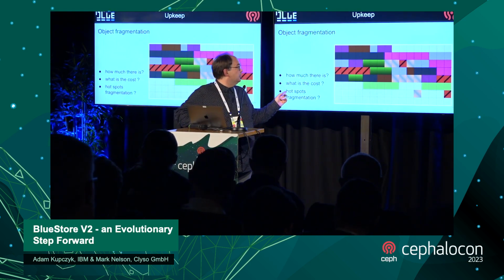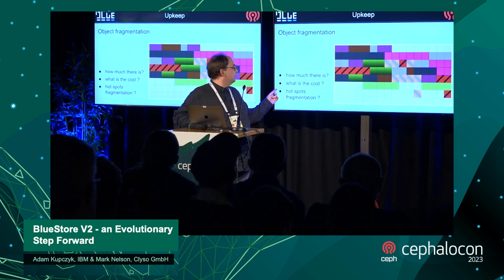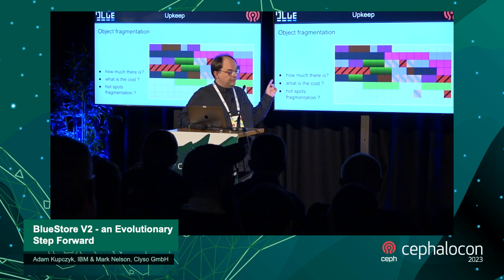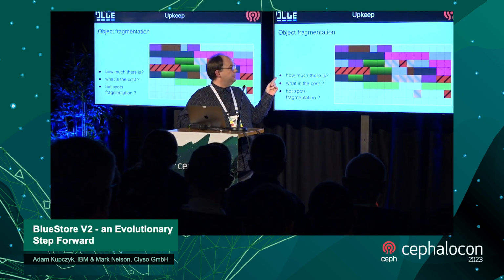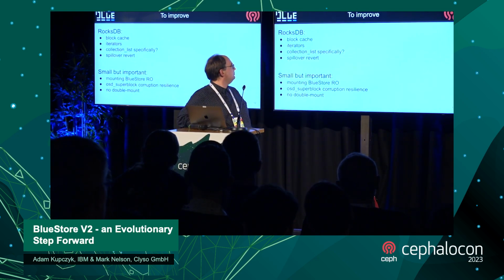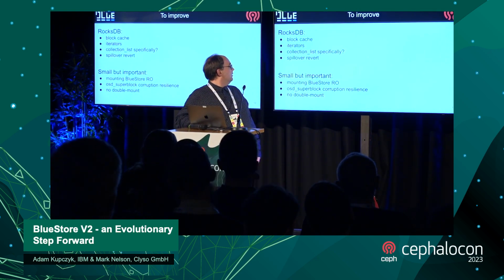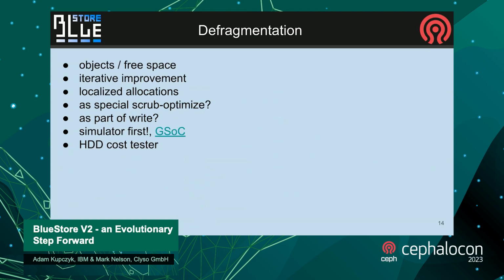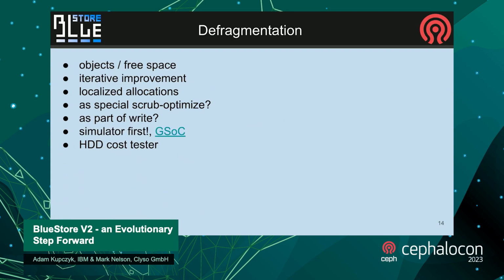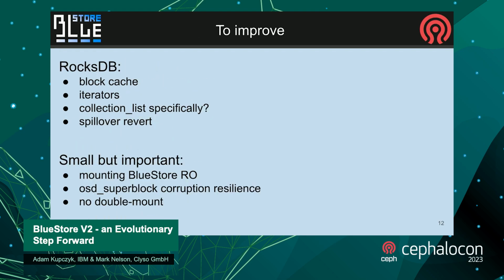So I think it will be important to get some feeling and maybe only fix the fragmentation in objects that really are hot. Okay, I think that's okay. We will have a slide about defragmentation in a second, but please let me list other topics. What else should be addressed?